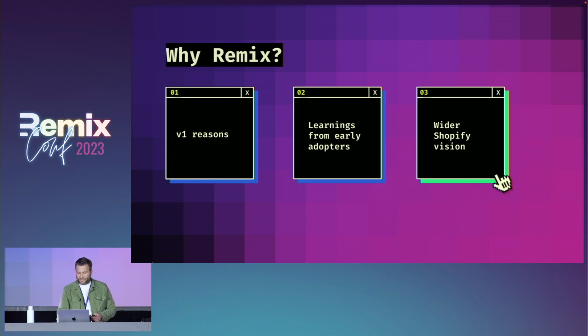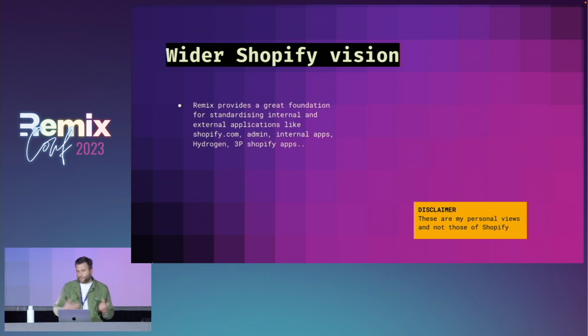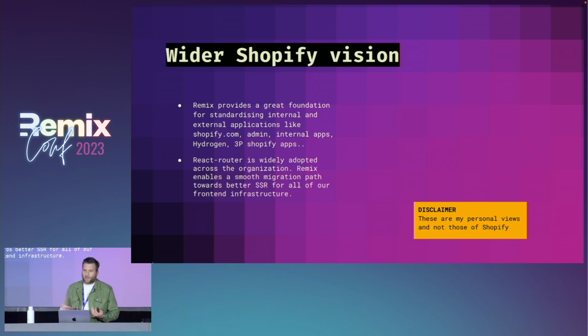Finally, the third set of reasons are maybe why Shopify. For Shopify, I just believe that Remix is a great foundation to build not just Hydrogen, but also many other internal tools, especially considering that React Router is widely adopted in the company. This is just, in my personal opinion, and there's a disclaimer there: this is all me. It just seems like an easier transition for the company.